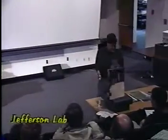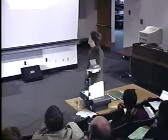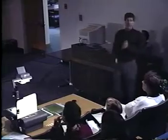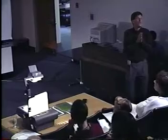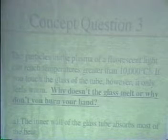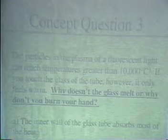So with that, I have to ask you a question. The particles in the plasma, in that bulb right there, can reach temperatures greater than 10,000 degrees Celsius. In fact, the electrons are probably closer to 20,000 degrees. But if I touch the glass, it's warm, but it's certainly not burning my hand. It didn't melt the glass. Glass can't withstand 20,000 degrees. So what's going on? Why doesn't the glass melt, or why don't I burn my hand?